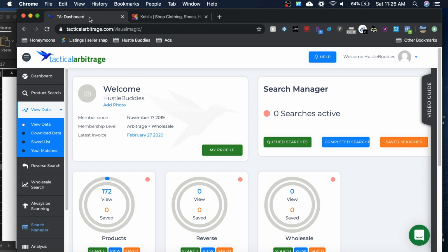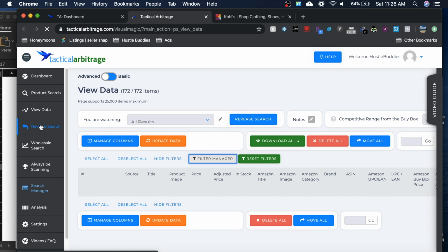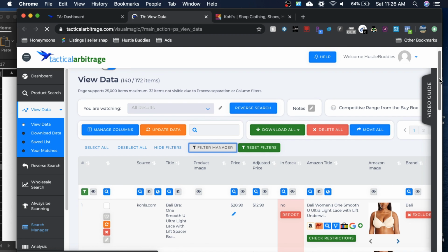So the first thing I'm going to do is go over to Tactical Arbitrage. This is the home page. I'm going to view the data. About 2 days ago, I ran a search over all of the Kohl's Intimates section. I just put in the URL for Kohl's Intimates, I put in my parameters, and I left them pretty loose. So for those of you who understand Tactical Arbitrage, I left my filters loose.